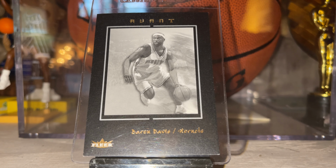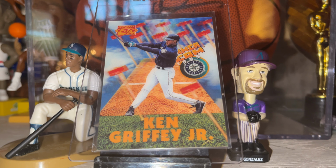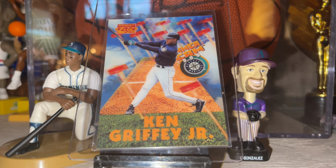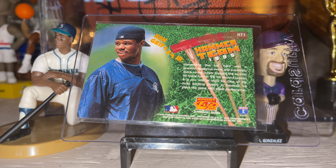And then a very nostalgic card for me from Sportflix. So Hammer Time, or Hammer Team, I think it was playing on Hammer Time, of Ken Griffey. My brother and I had one of these. I can't remember which player we had as kids. Probably not anyone of consequence, but Ken Griffey doesn't get any more 90s than that. So that was a blast to pick those up with Kyle.